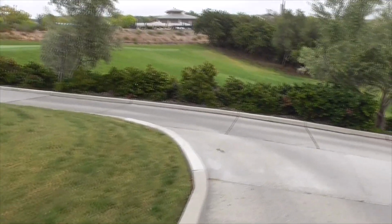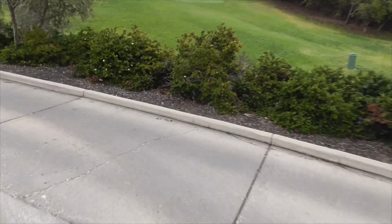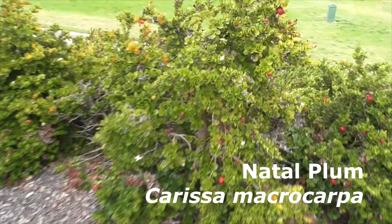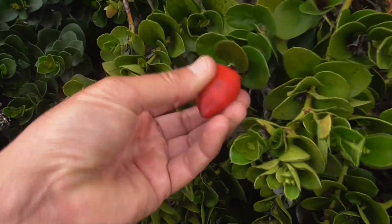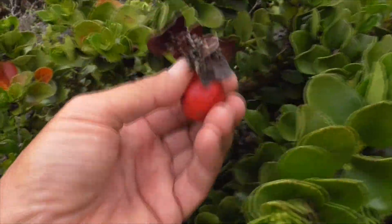I'll show you this tree here and these shrubs. This guy here is called a Natal Plum, Carissa macrocarpa. He gets his name macrocarpa because he's got these big, beautiful fruits. Look at that. They're edible. This guy's not ripe yet. I'll find a ripe one. I'll show you. Maybe this guy right here.